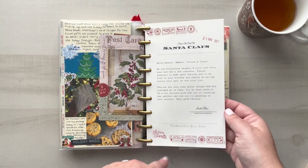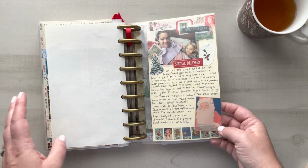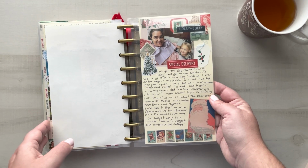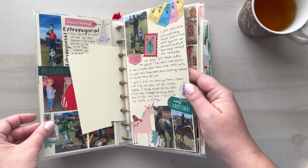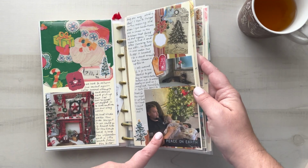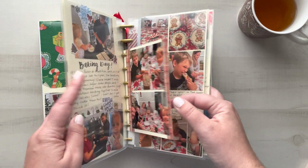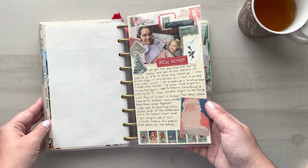So here is a note from Santa. So I just tipped that in. Nothing special happened this day, but I went to the dentist for a follow-up because I had a wisdom tooth removed on this day, which is why there's no great pictures, because I was just really down and out the whole day. But we had a follow-up, so I took Lady Clara with me for that.